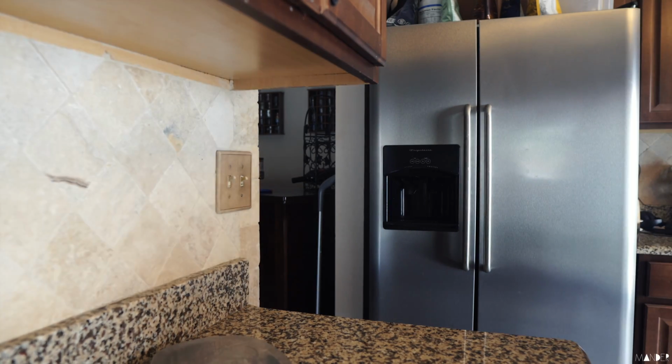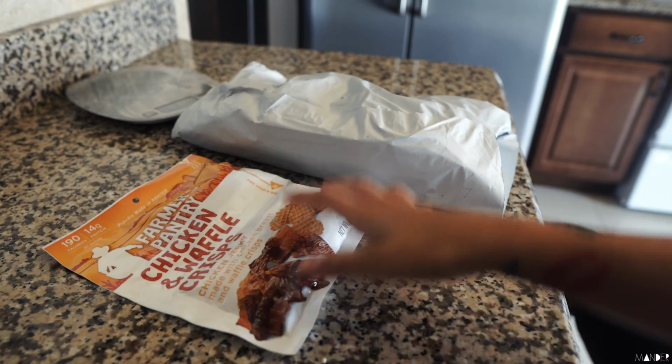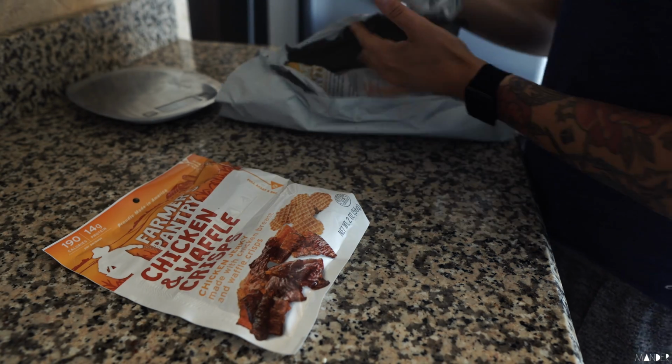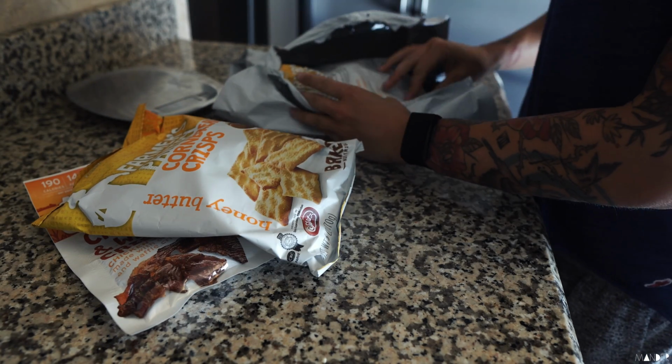Okay. This is perfect for my full day of eating. Other day on my Instagram, I posted these chips. They are Farmer's Pantry cornbread crisps. If you guys like cornbread, you need to find these. I originally found them at Publix, then I couldn't find them anymore. They weren't at Target, but they are on Amazon, I'll tell you that much. You need to try these.